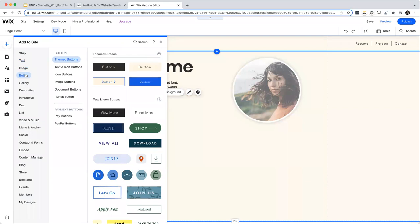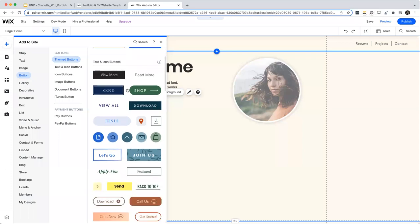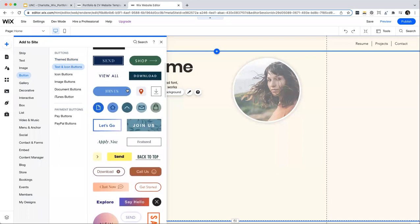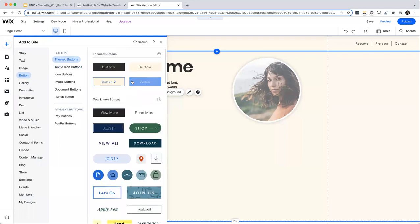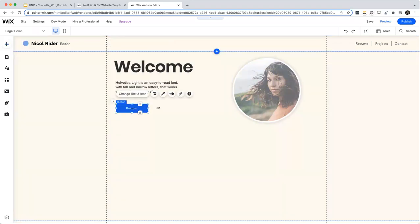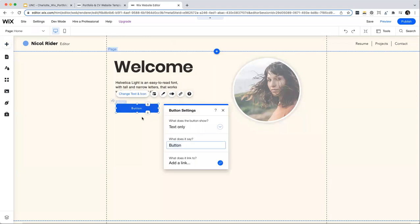A really easy way to highlight your call to action is to use a button. You can see here in the add panel, lots of different styles, lots of different CTAs you can work with. I'm just going to go ahead and select a themed button here. First thing you'll do is click change text to add your CTA. I want people to get in touch with me. So mine is contact me.